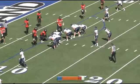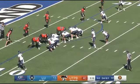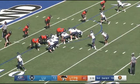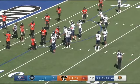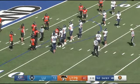So it'll be second and goal from the 9-yard line after that no gainer, maybe a half a yard loss or so by O'Kelly. Made a good tackle. And it looks like it may be motion offense.